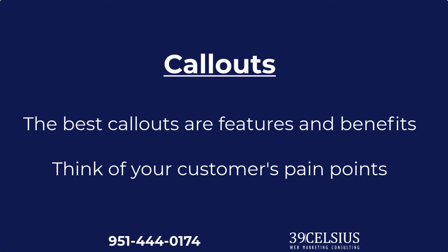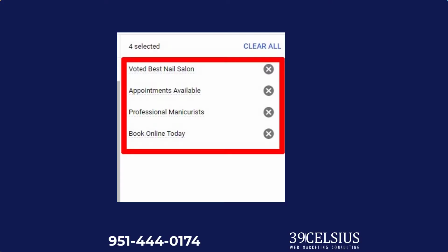For ideas on more callouts, think of the questions and the pain points your customers have. Think about your features and benefits. Are there any that you could use for callouts? You might include the following just as some examples. Voted best nail salon, walk-in appointments available, professional manicurists, book online today, open 7 days a week.